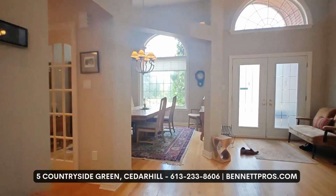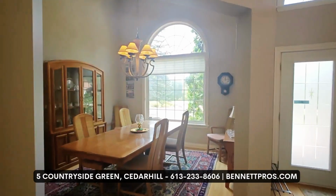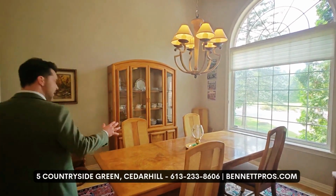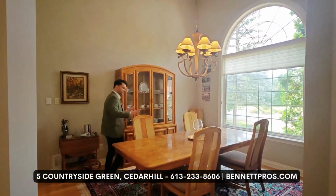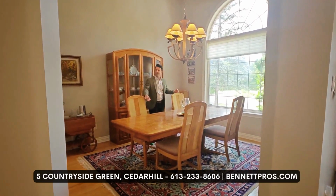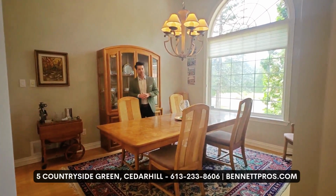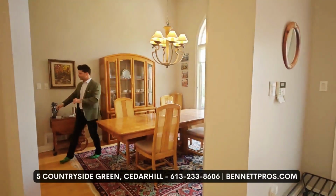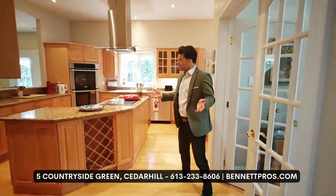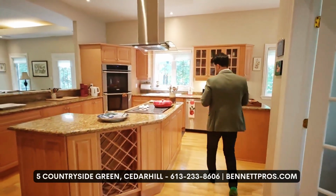Alright, and now we've got a formal dining room here, as I mentioned. So the office is on one side, the dining room's on the other. Don't be deceived by the fact there's only 4 chairs here. 8 chairs, 10 chairs could fit here without any issue whatsoever. Again, fantastic for in-home entertainment here. And you can join me on that side, or I can go over on this side here. And then here, of course, is your kitchen facility.